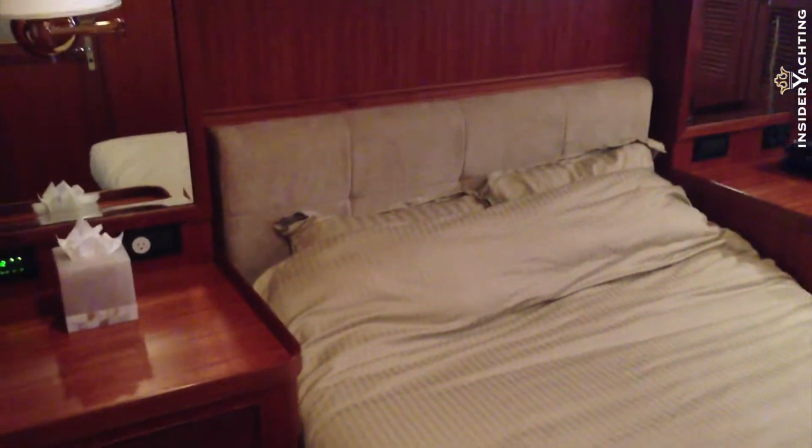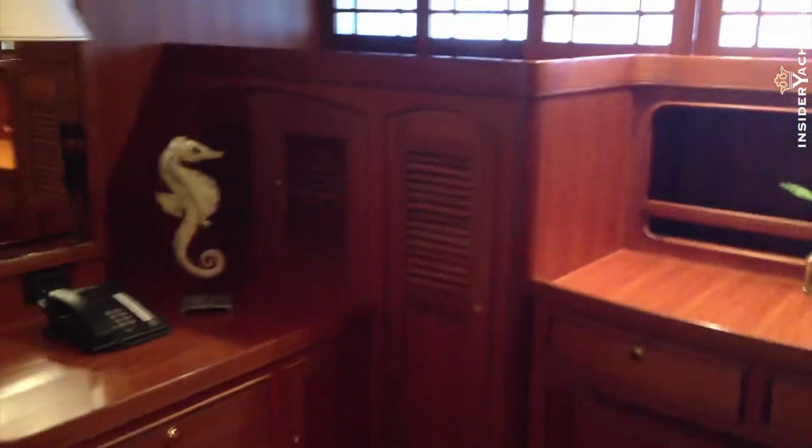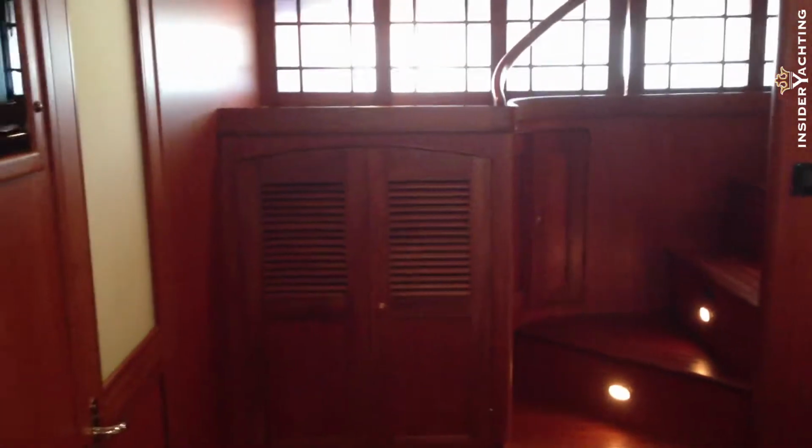So there's actually someone using this cabin right now. That's why the bed isn't set up, but you can see it's a full walk around queen. Has the dressers either side. So this cabin is actually full beam as well. You see there's the steps that we just walked up. Plenty of closet space. They have the 3/4 height hanging closets in a few different locations. Also lots of storage under the bed here as well. You can see the drawers there.